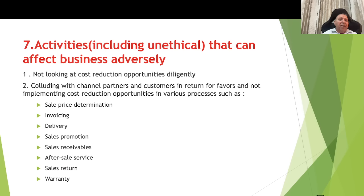Activities that can affect business adversely. Number one, not looking at the cost reduction opportunities diligently by the respective teams, including the sales and distribution and finance teams. Number two, collaborating with the channel partners and customers in return of favors, and not implementing cost reduction opportunities in various processes such as sales price determination, invoicing, delivery, sales promotion, sales receivable, after-sales service, sales return, warranty, etc.